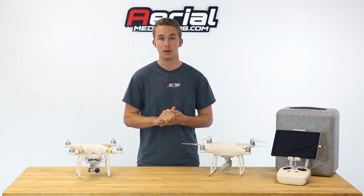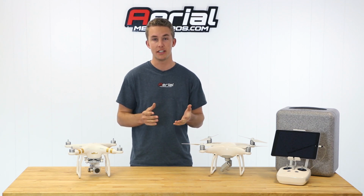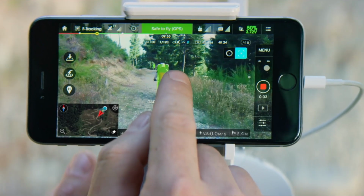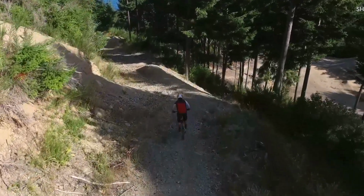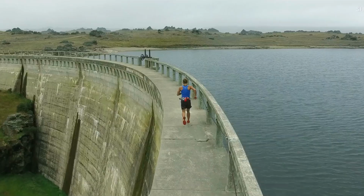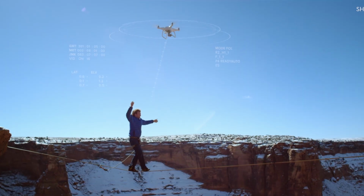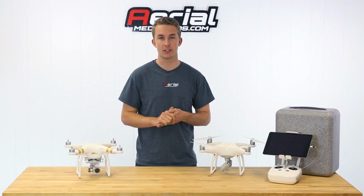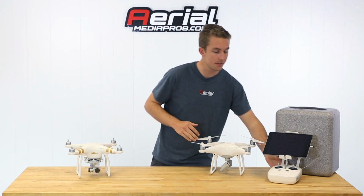Now, Active Track mode allows you to select an object on your screen in the DJI Go app, and the Phantom 4 will instantly create a depth map of the scene and the object in order to track and keep the selected object in the frame. The Phantom 4 even knows when you've selected a person, which is important because it can track people even if they turn or change position. So that's Active Track mode.